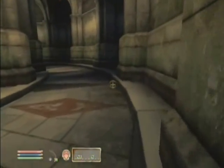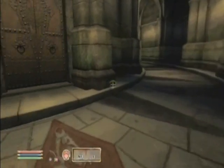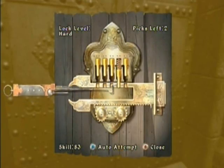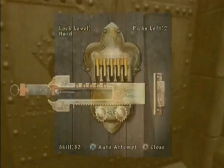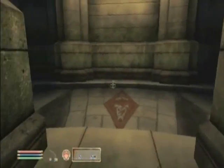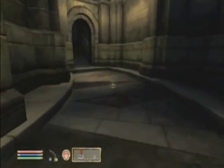And so, you don't want to get in a fight with either of them, because for a thief character, that daikatana can be bad news, let me tell you. What's in here? More living quarters? Yeah, it looks like just another room. No big deal there. Let's continue forward.